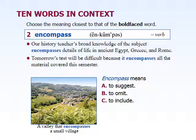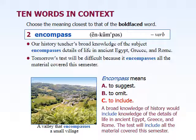Okay, so our next one is encompass. Our history teacher's broad knowledge of the subject encompasses details of life in ancient Egypt, Greece, and Rome. Tomorrow's test will be difficult because it encompasses all the material covered this semester. And in the picture it says the valley that encompasses a small village. And what encompass means is to include.